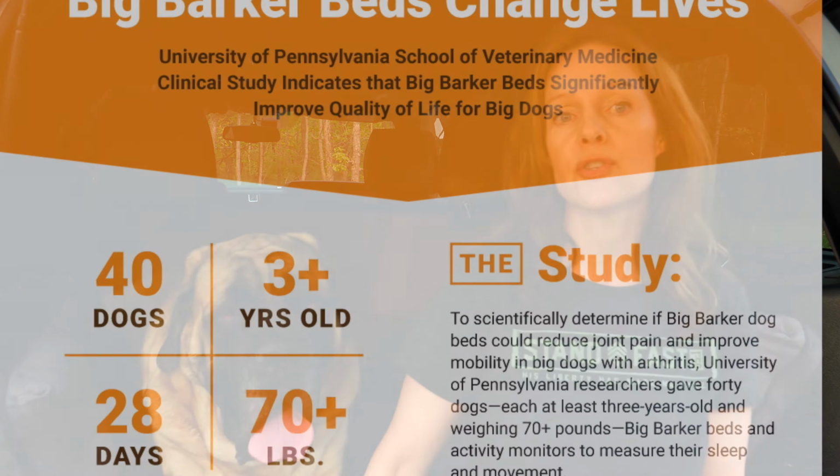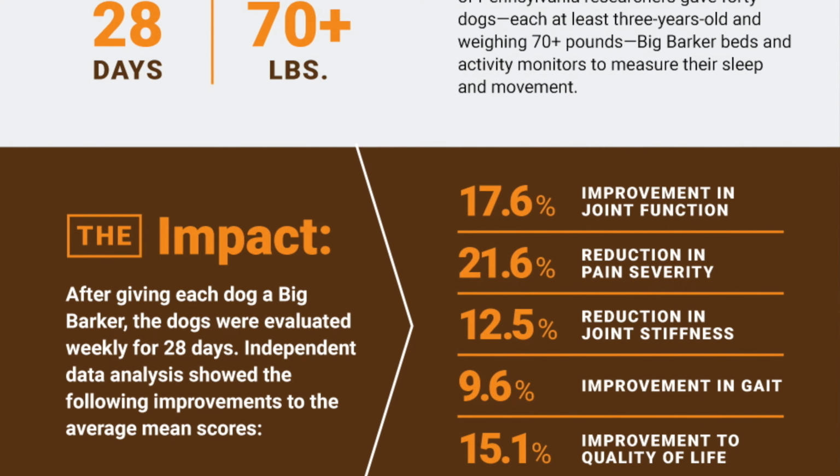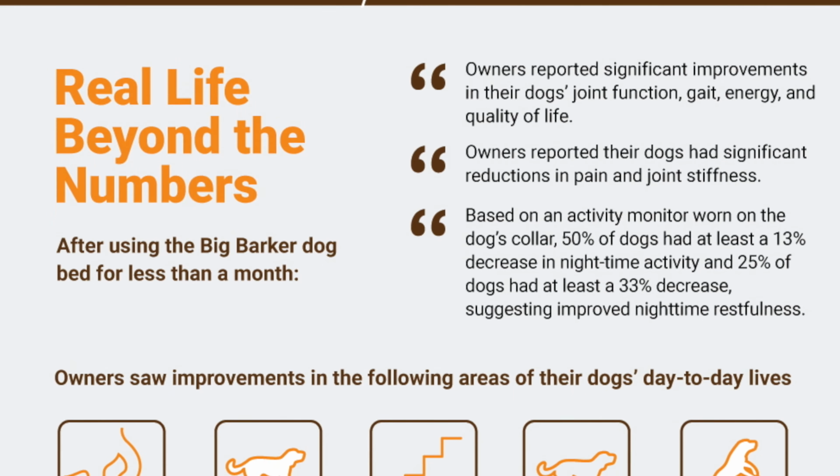Here's something I found very interesting as it relates to the orthopedic support for large dogs. According to a groundbreaking new research study out of Penn Vet, University of Pennsylvania Veterinary Clinical Investigation Center, Big Barker therapeutic mattresses provided osteoarthritic large dogs over 70 pounds with the following: significant reductions in pain and joint stiffness, significant improvement in joint function, gait, energy, and quality of life. And 75% of the dogs in the study showed significant improvement in nighttime restfulness. Now, while this research was conducted with the 7-inch dog bed, the American-made proprietary foam and therapeutic support are the same with this 3-inch Backseat Barker.